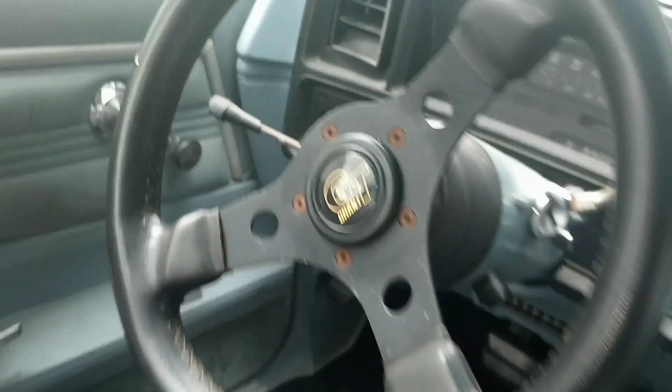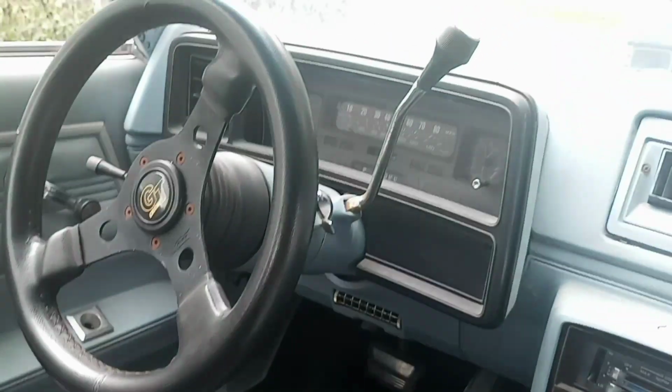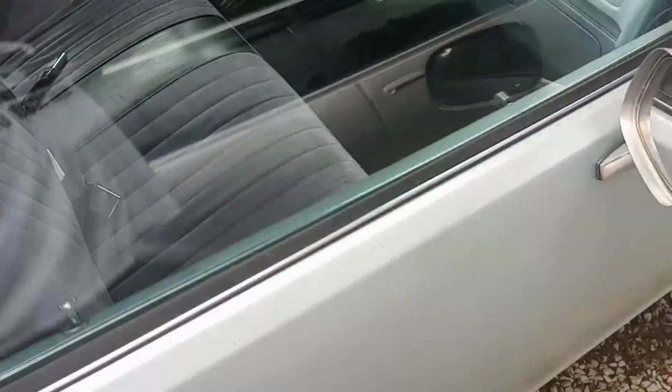We changed the column because the dimmer switch on the column was snapped off when I got it. Don't know how that happened, but whenever I drove it home, I didn't even have turn signals. I got a buddy that went with me to go pick up the car. I made a video along with that to show you guys that day we got it, and I have pictures of the other car being on the rollback when we brought it home.